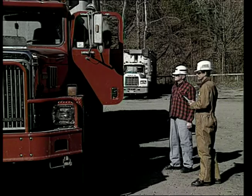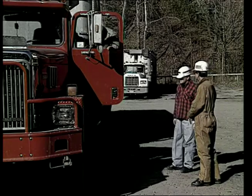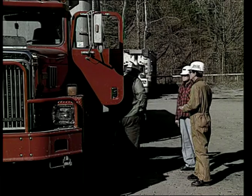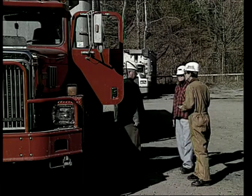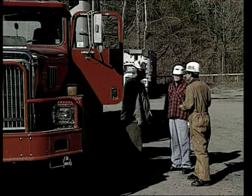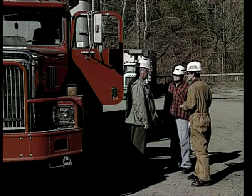You have now finished a complete inspection of a highway haulage tractor and trailer truck. If violations are found, explain them to the driver. Try to answer any questions he might have about the inspection or about any enforcement action taken.